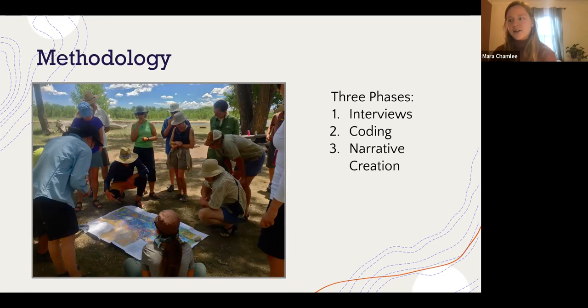Like I mentioned earlier, for my deliverable, I created a story map to detail the scorecard process and the stakeholder input I solicited. In terms of the methodology I used in creating that story map, there were three phases and three distinct activities and outcomes for each. Those phases were, first, to conduct interviews, and then I coded those interviews. And then finally, from the results, that code book, I built a narrative to share through the story map medium.